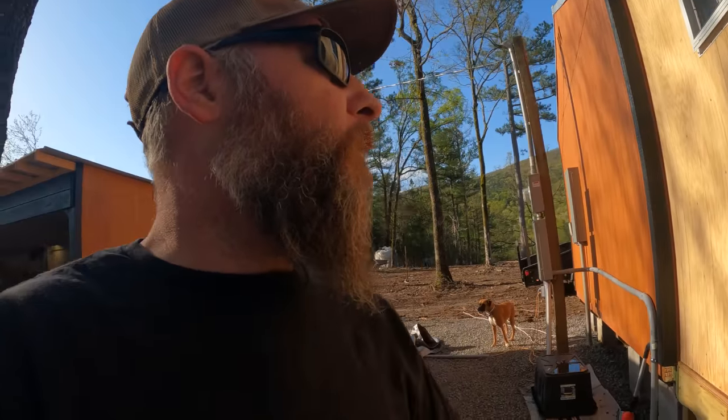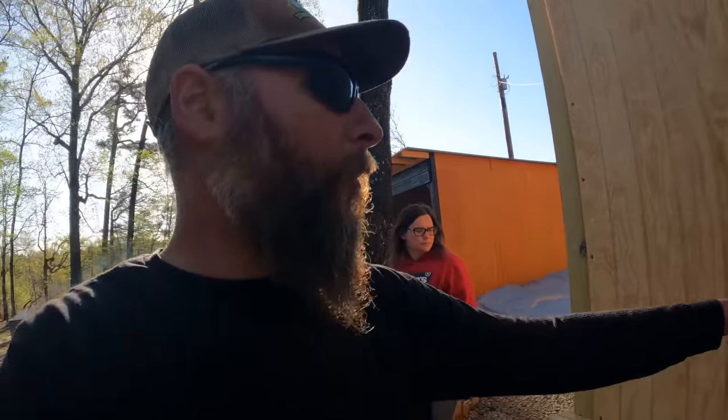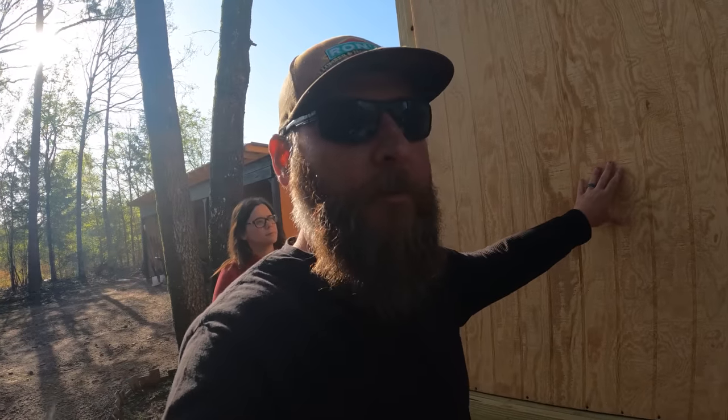It's not sealed in 100% yet, and it's not done, not at all. It's just mainly framed. I still have to put a lot of screws in here everywhere. It's not even remotely done, but we got some stuff to do today, guys. Get this done while the weather is good.